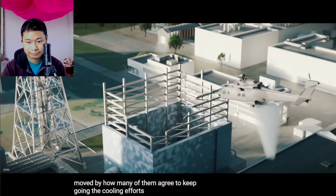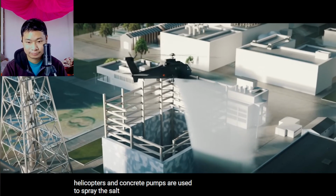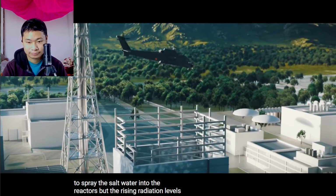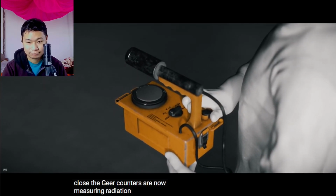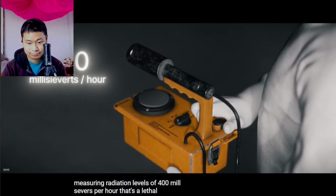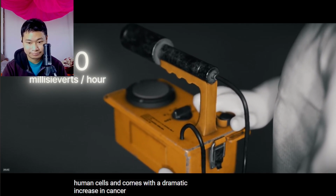The cooling efforts continue. Helicopters and concrete pumps are used to spray the salt water into the reactors, but the rising radiation levels make it increasingly difficult to get close. The Geiger counters are now measuring radiation levels of 400 millisieverts per hour. That's a lethal dose for human cells and comes with a dramatic increase in cancer risk.